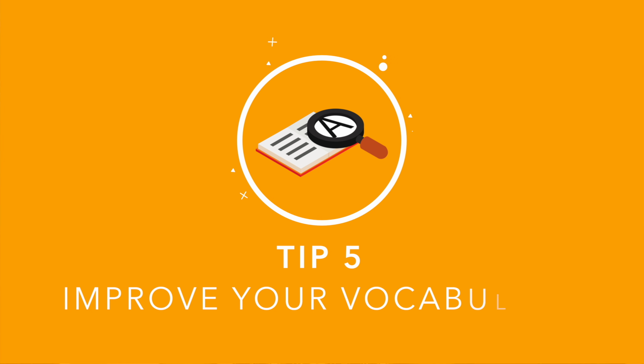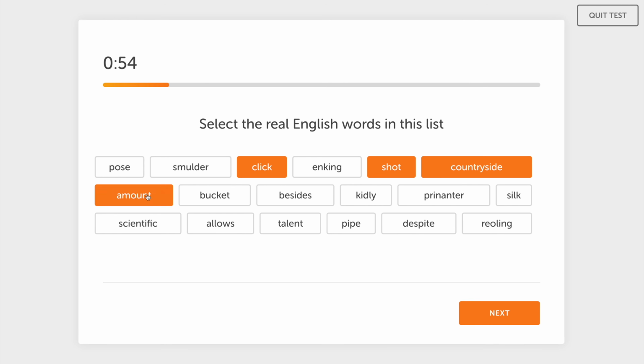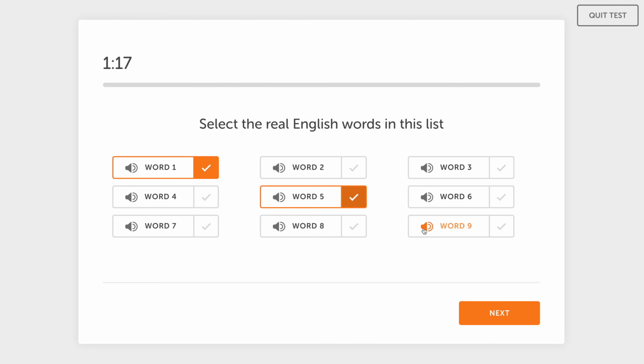Tip number 5 is to improve your vocabulary. Of course, improving your vocabulary is so important to improve your English and get a good test score. But it's especially important for the Duolingo test because the Duolingo exam has two question types specifically related to vocabulary. We have the read and select, and then the listen and select. These question types test your vocabulary directly, which is unlike the other exams like the IELTS and TOEFL.